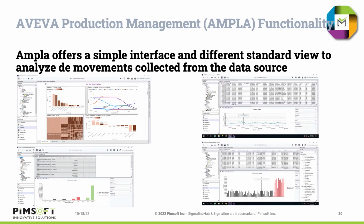AVEVA Production Management, or Ampla, offers a simple interface and different standard views to analyze the movement collected from the data sources. In these examples, we have the client of production, AVEVA Production Management, called AVEVA Production Analyst, showing different ways the information can be displayed in different modes: in graphics, in tables, mixed mode, etc.